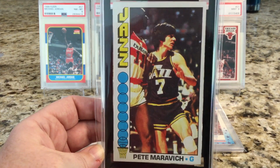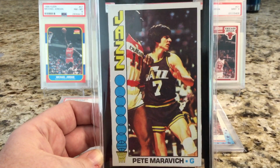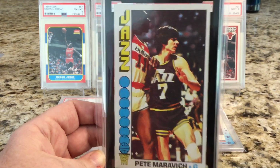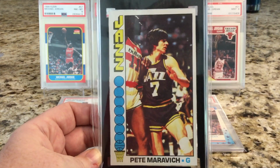And, you know, the hobby does love his cards. So they're pretty popular and obviously on the rise. So that's the 76 Tall Boy, Pete Maravich.